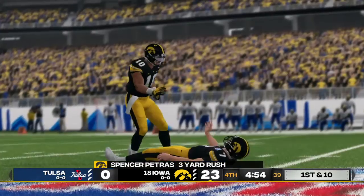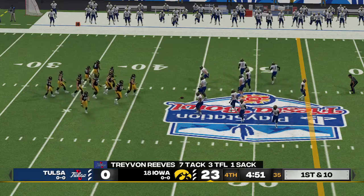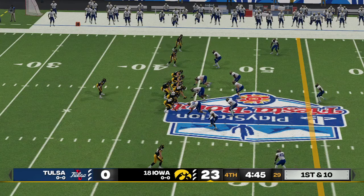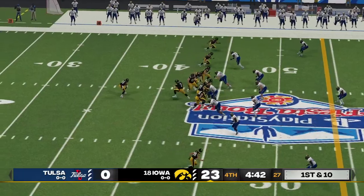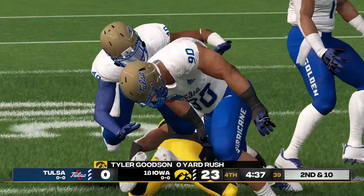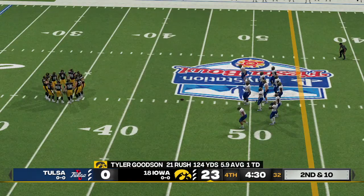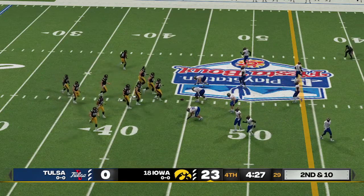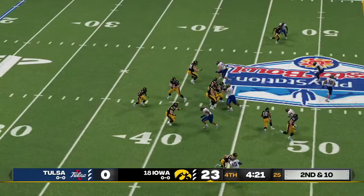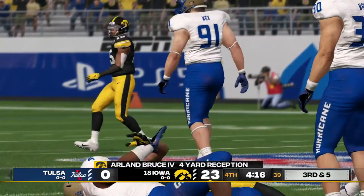Gets to about the 44-yard line. And he's tackled at the 44. From their own 44-yard line, it's second down. Gets it out to his receiver in a hurry. Tackle at the 48.